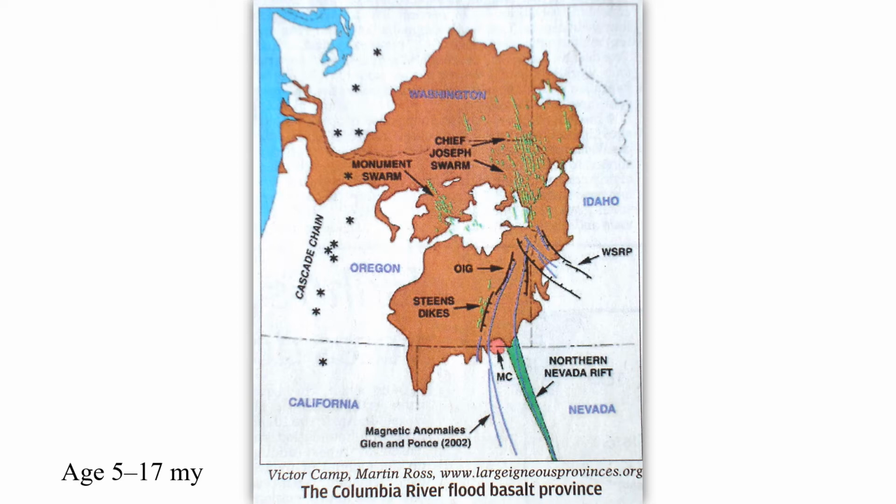As you go out further to the west, the basalt flows get thicker and thicker, to where when you're in the Tri-Cities area, you're over 10,000 feet thick of all these basalts.